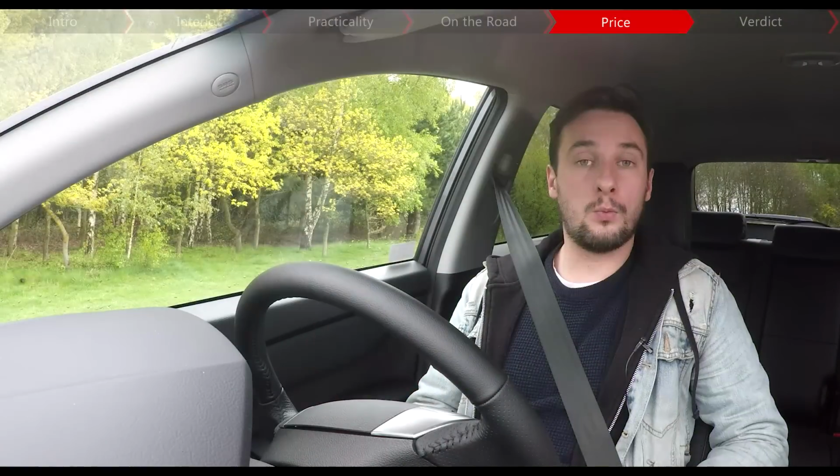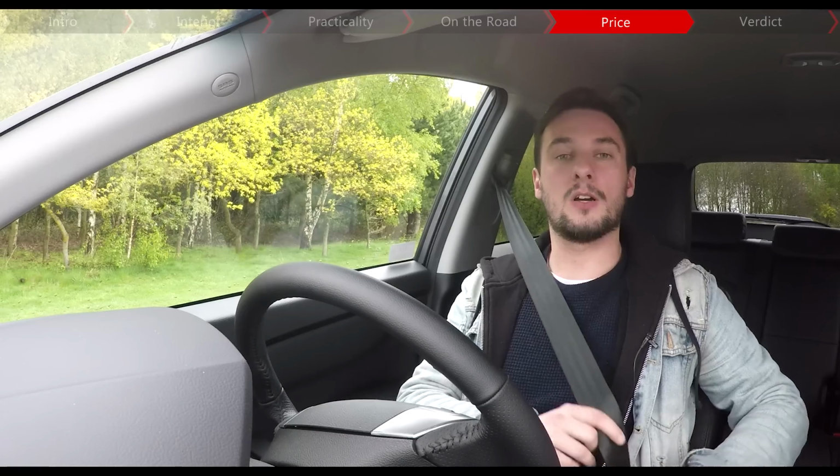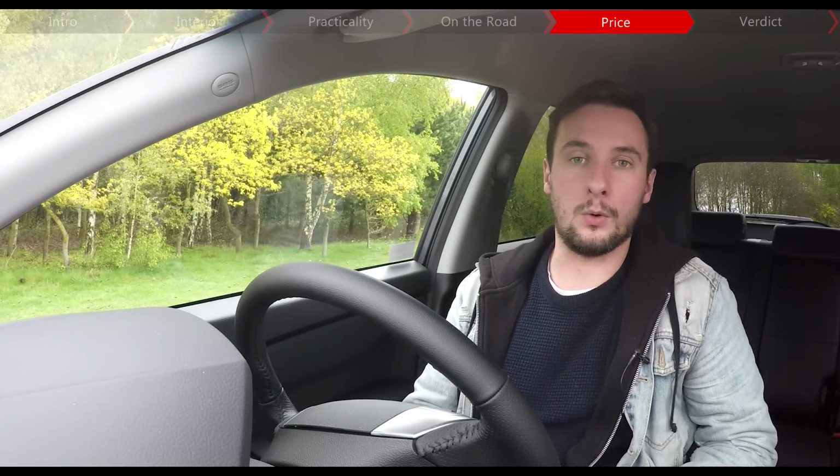Opting for four-wheel drive will cost more and will also harm the fuel economy, but it is worth bearing in mind that the SsangYong comes with an unlimited mileage 5-year warranty.